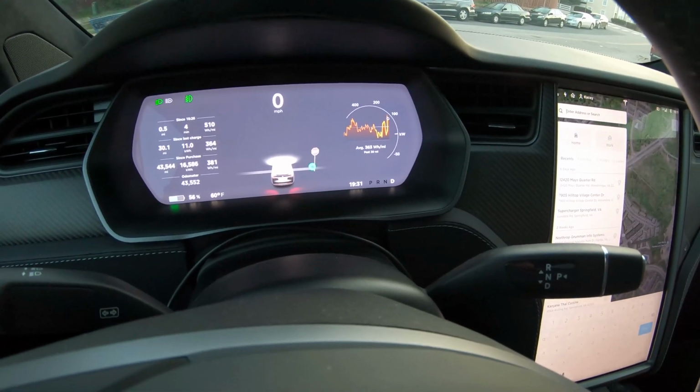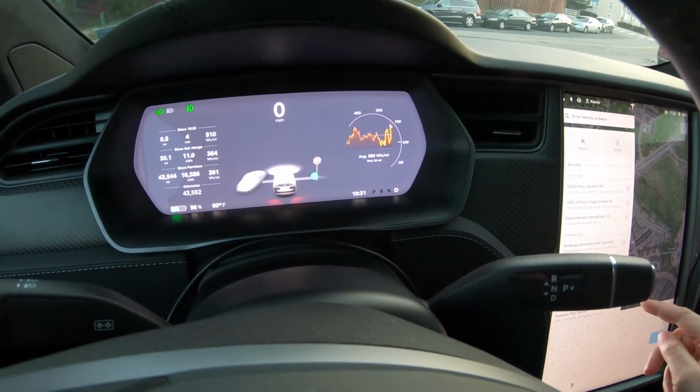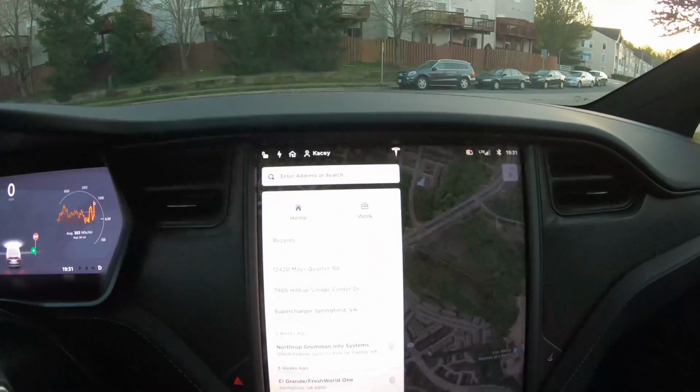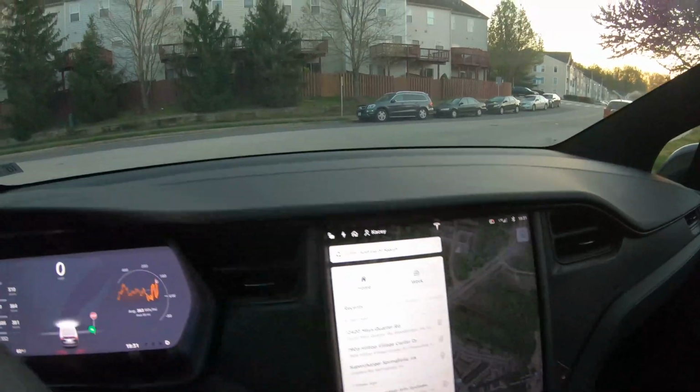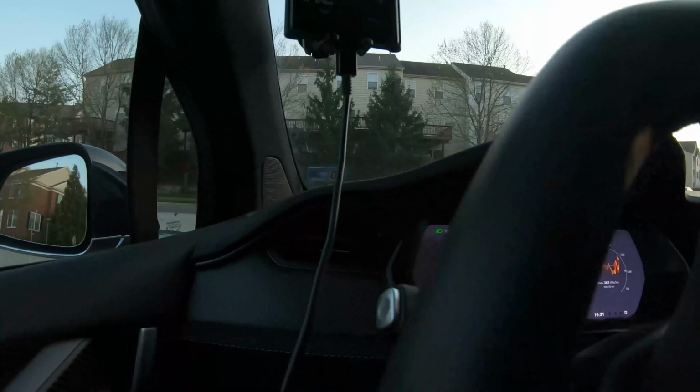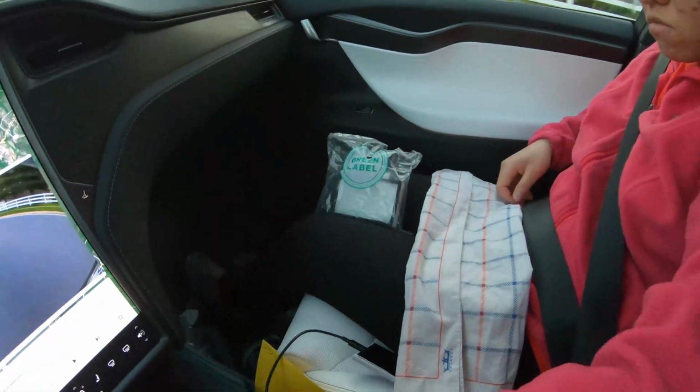Oh wow, the graphics for the navigation are a little different. Alright, let's do supercharger in Springfield. Luna's making homebrew face masks.